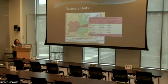Oh, shoot. I didn't realize that was triggered by animation. So this was 2019's figures, which show there are 36% of the range wide in our recovery unit, which is called the Ozark Central Region. And since then, in 2021, or it might have been 2022, it's actually increased a bit. It's a little closer to 40 there.